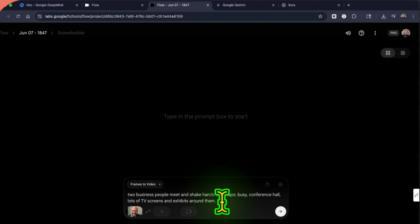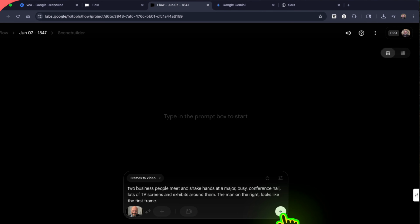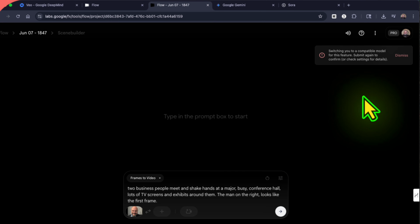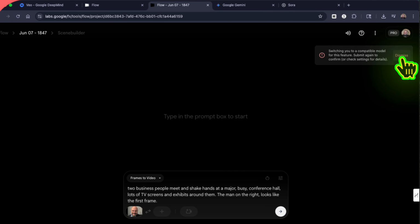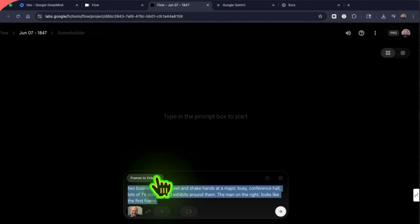And then we'll say, the man on the right looks like the first frame. It's the same prompt we had before. It's frames to video. They're specified. Let's see. Oh, well, incompatible, so I'm breaking it. Okay, cool. So it's a good test.